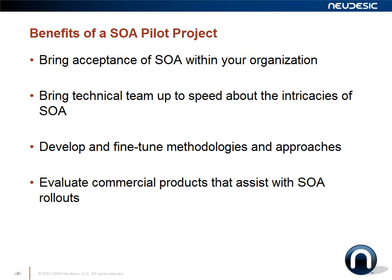It's also a great way to get the technical team up to speed. There are a lot of really important best practices that developers have to be familiar with to be involved on a service-oriented project. So it's very important to go through that process and get your technical team very familiar with some of the best practices and then the methodologies.